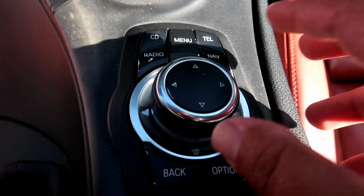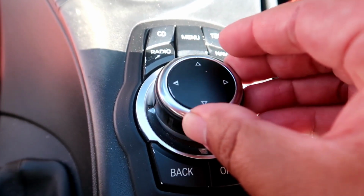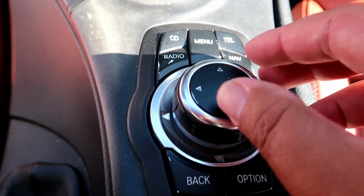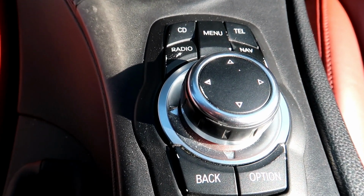The infotainment can be easily navigated using the knob right behind the shifter. There is an assortment of shortcut buttons placed around the knob as well. You can rotate the knob to scroll through the menu as well as use the knob as a joystick to navigate through the menu. You can also press down on the knob to select items.